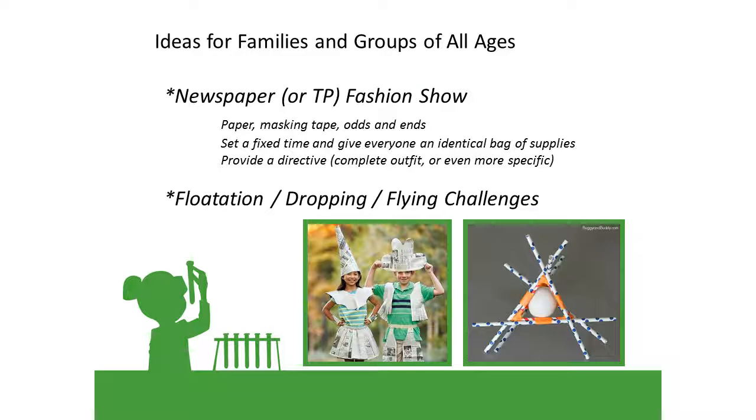A couple of ideas not found in the iRead manual, but that might work for your community, include a newspaper or toilet paper fashion show. Group people into families or teams, give everyone an identical bag of supplies, such as paper, masking tape, random things, then set a timer and watch them create. End the program with a fashion show and, if it's appropriate for your group, prizes.